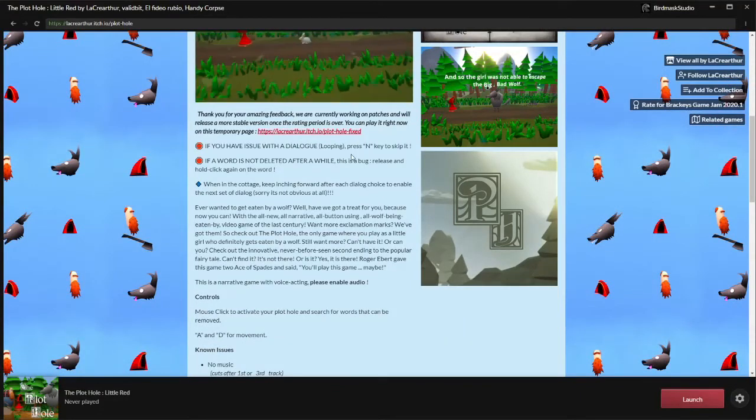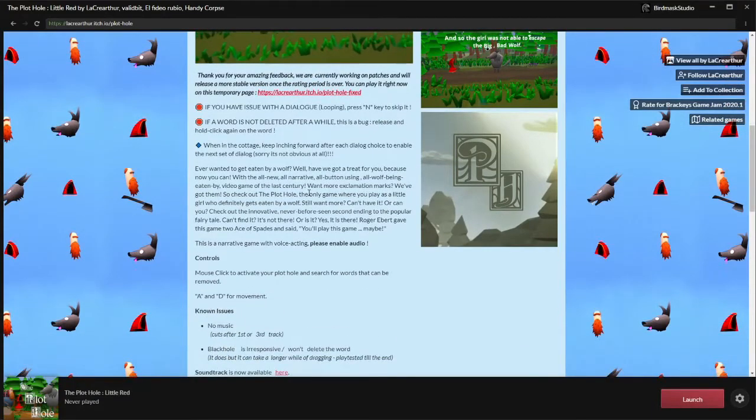Okay, if you have an issue with the dialogue looping, press enter, skip it. If a word is not deleted after a while, this is a bug. Release and hold again when in the cottage. Okay, so these are bugs which I should keep in mind, but I'll try and see what happens if I push through.